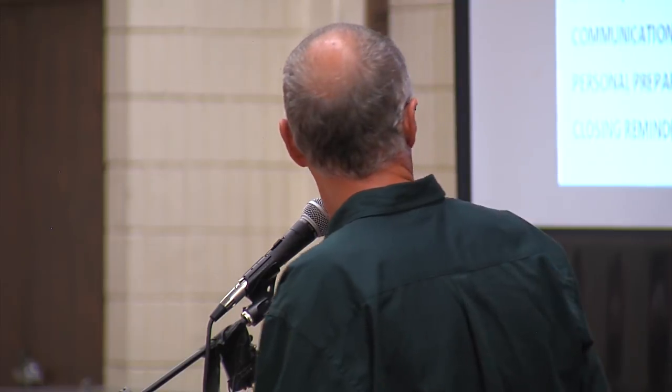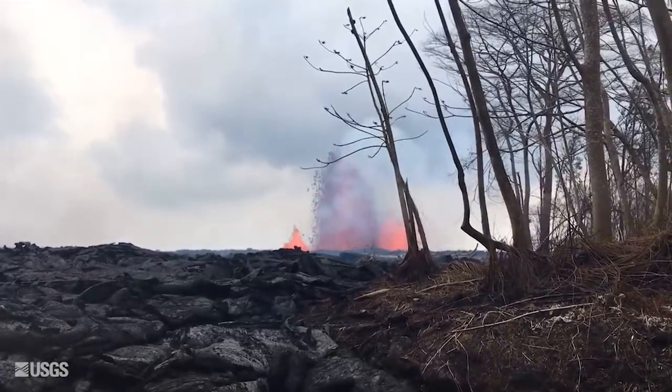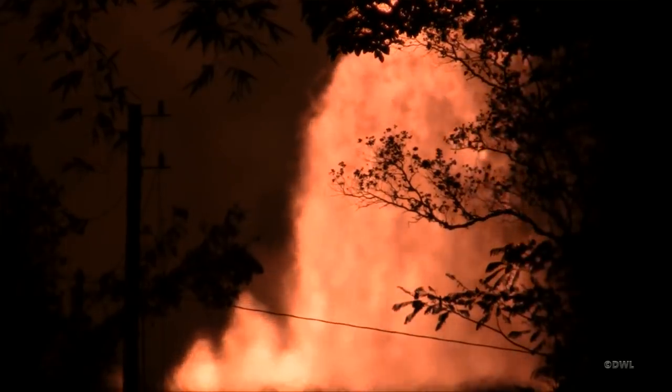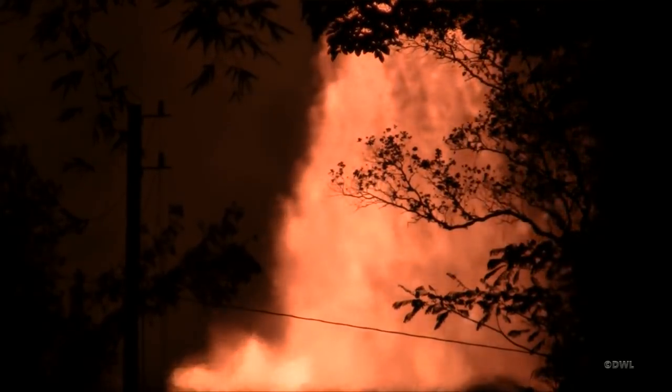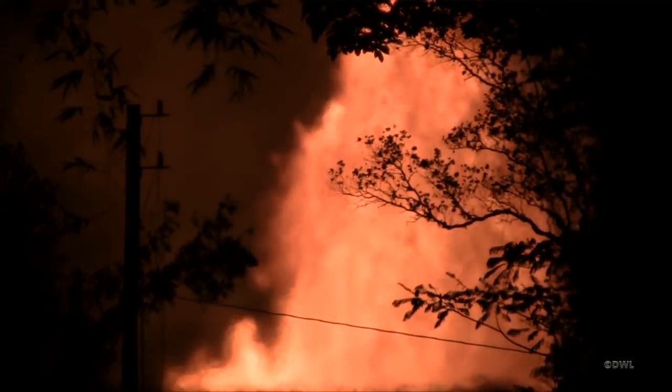This is what fissure 8 looked like actually at about noontime, and not 6:30. I was in too much of a hurry to check my time. So this was taken at about noontime. The lava fountain is among the highest that we've seen so far. It's on the order of almost 200 feet, perhaps a little bit higher.